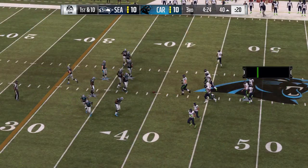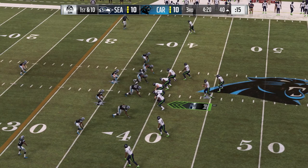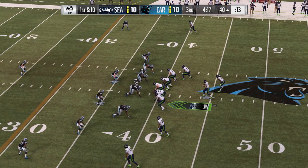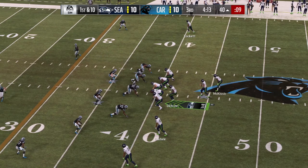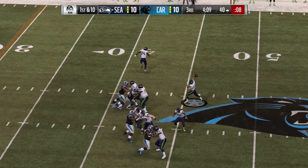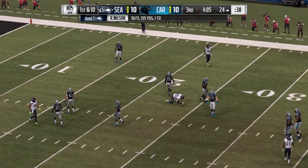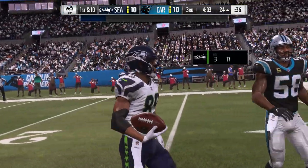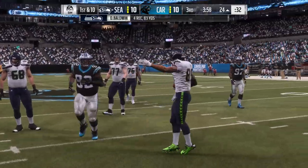So from Panther territory now, it's first and 10, right at the 40. They go play action now, Wilson. And this is caught, a spectacular one-handed grab there. Another nice gain, 16 yards there, and a first down again. That was a terrific catch.